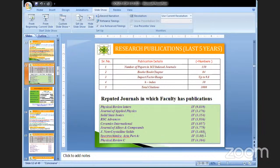And in these research publications, the major journals used to publish the papers are: Physical Review Letters, Journal of Applied Physics, Solid State Ionics, RSC Advances, Ceramics International, Journal of Alloys and Compounds, JNCS, Acta Petrochimica, Physical Review C. And from this we can say that yes, we have some good publications.